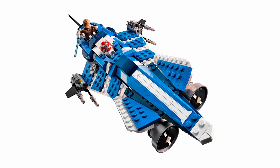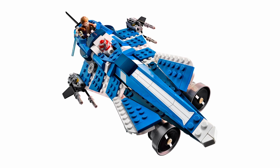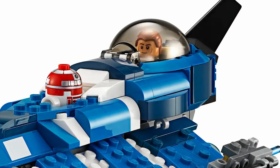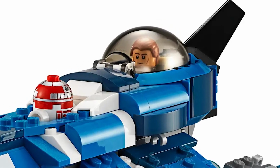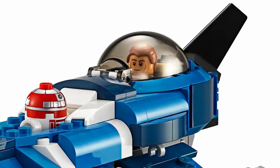The colorways here just really pop. I love the added shaping with this design. It's very unique and fun, and those minifigures are fantastic, especially the Asajj Ventress. Additionally, there's just a coolness factor that's hard to describe because it is the lone set from the original Clone Wars show that I have a very soft spot for. So that's why it's ultimately number 10.